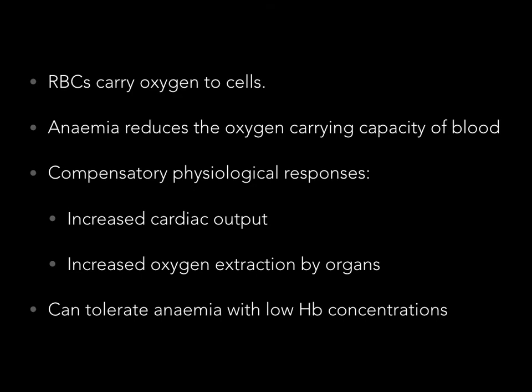As we know, red blood cells carry oxygen to cells, and anemia reduces the oxygen capacity of blood. When this occurs, the body has the ability to compensate by increasing cardiac output and by increased extraction of oxygen by end organs. This allows us to tolerate anemia down to low levels of hemoglobin. Packed red cells are therefore used to replace blood lost during hemorrhage or to increase a low hemoglobin concentration occurring for other reasons, for example, bone marrow failure or hemolysis.